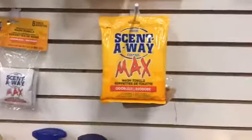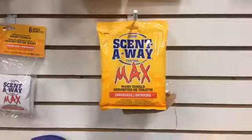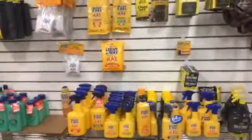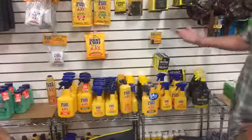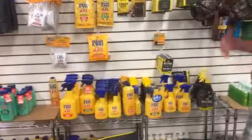I always have a pack of these in my pack. The towels. The towels are nice when you walk to the stand early season, you're sweating up. You can break out a towel, wipe down quick, spray down your clothes, and then you're covered all around. And these will fit in any hunting bag. It's not big, not bulky, and it's ready for the go.